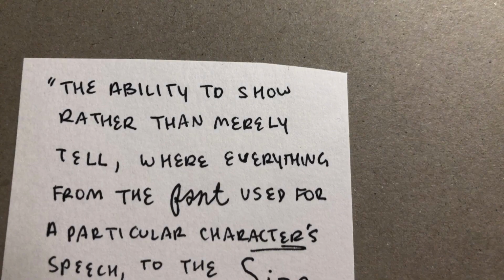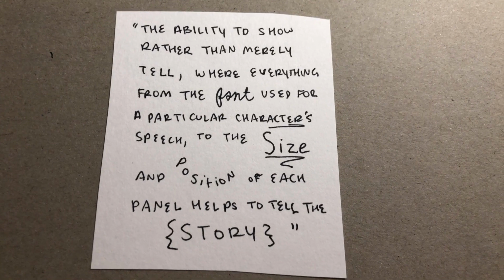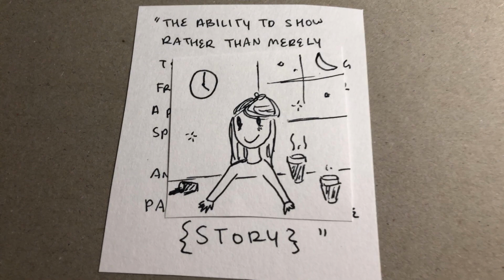All in all, the ability to show rather than merely tell, where everything from the font used for a particular character's speech to the size and position of each panel helps to tell the story in a graphic memoir.